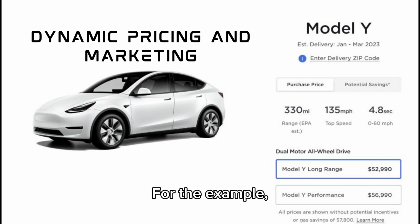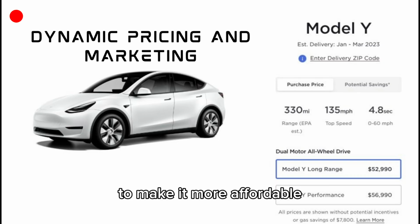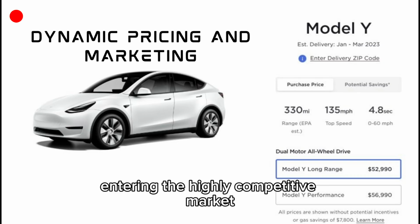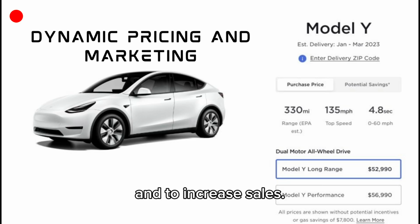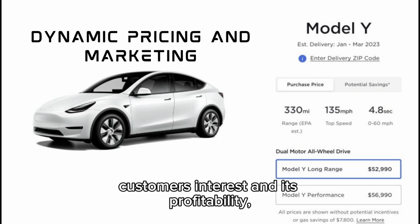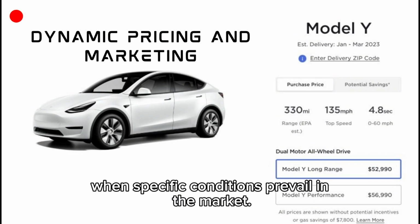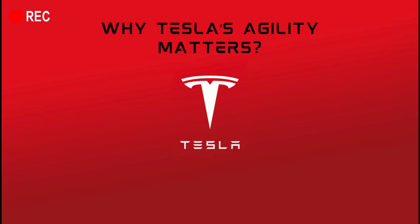For example, Tesla recently lowered the Model Y's price to make it more affordable as a mid-size SUV entering the highly competitive market and to increase sales. Pricing it dynamically guarantees Tesla's competitiveness, customers' interest, and its profitability. It also permits the firm to change its prices when specific conditions prevail in the market.